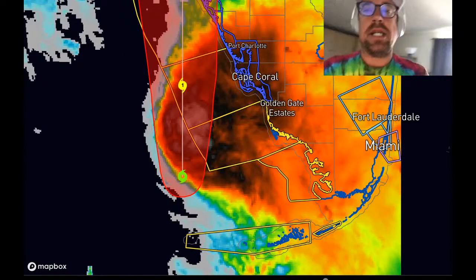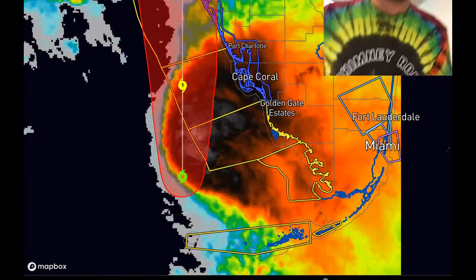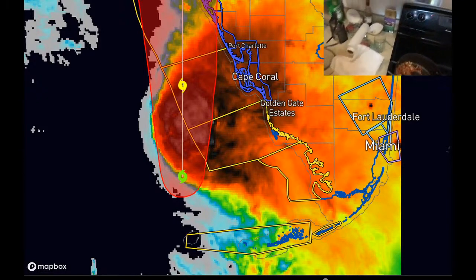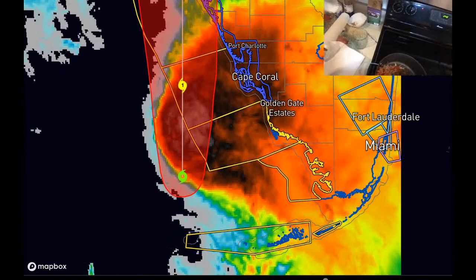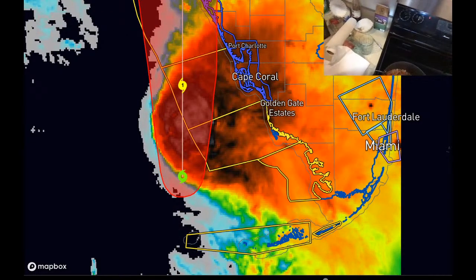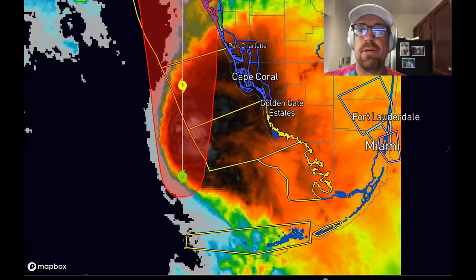Alright guys, I'll show you these tacos real quick. Here they are. I smoked this pork butt on Saturday. But that's it right there.